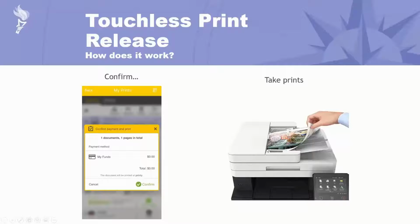And then from there, the job essentially just starts printing. So there's no interaction with the printer screen itself. There's no reason to tap your badge or log in or do anything to unlock the device. It's just scanning that QR code to identify the printer and being able to retrieve your job from the device with no interaction.